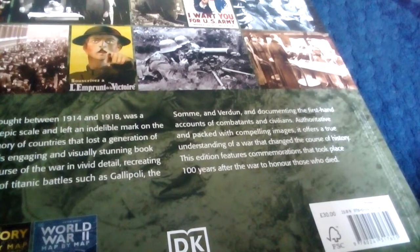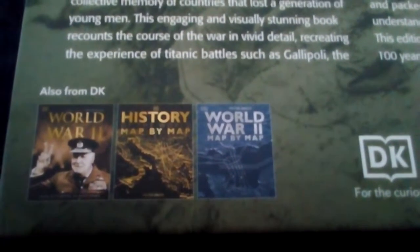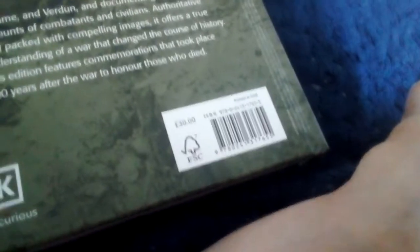Here are some other books from DK. And there's DK, and there is the price tag on that. Okay, let's get into this book now. So, here are some of the photos. You might know some of these people.